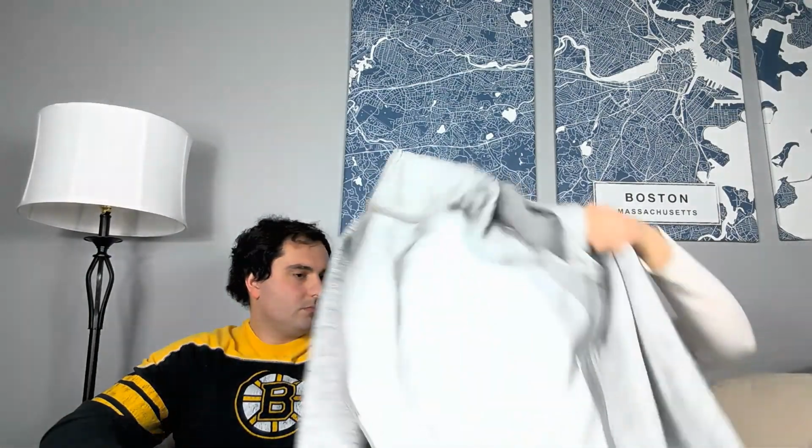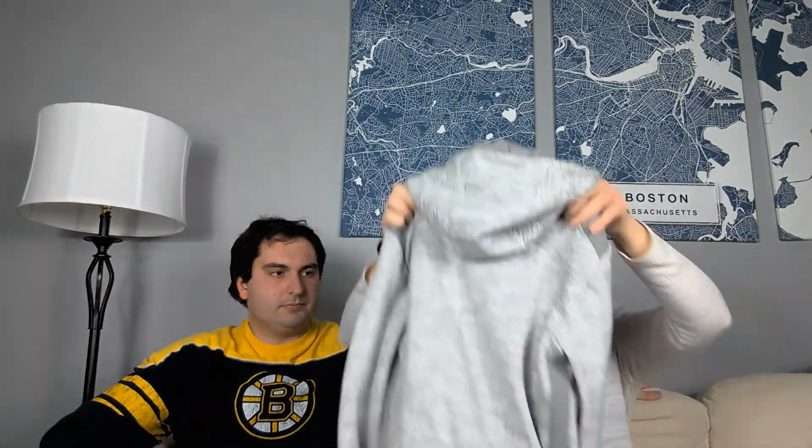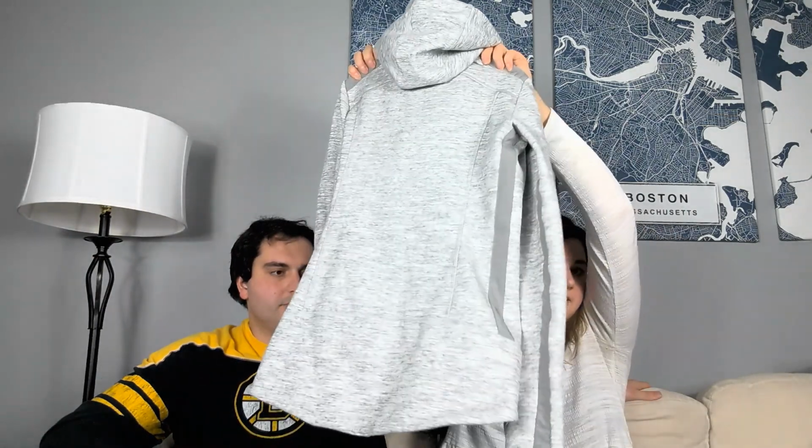This is another Athleta. I really like this sweater. Again, the older tag, which surprises me because the style is still so current. It's a size small, and maybe it was donated by the same person as the pants. But look at this. It's a front zip jacket. It kind of reminds me of a Nike piece. It's that really thick, structured sweatshirt material, and it's really got this feminine flare at the bottom.